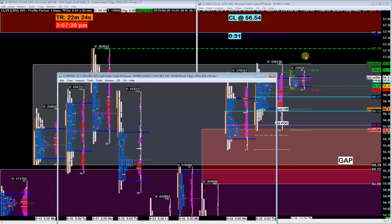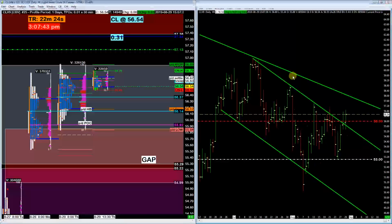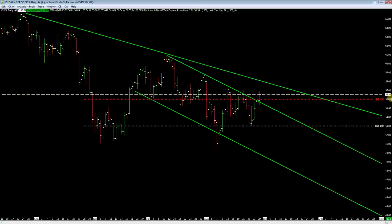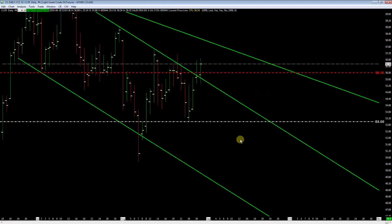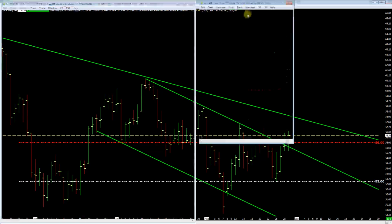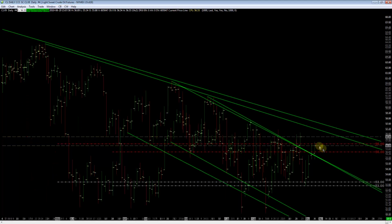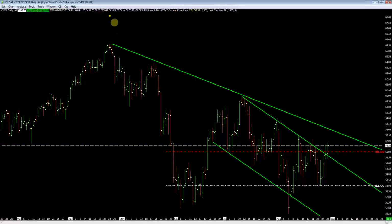So going back to the oil on the daily, please. This is what I have for you guys. A couple of things. We talked about that 56 before. Today, they kind of closed right there. What was the settlement for today? 56.67. We still have this trend line, right?